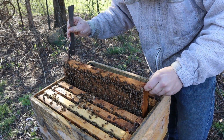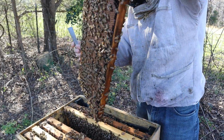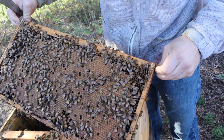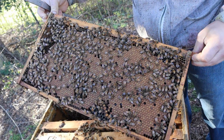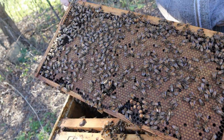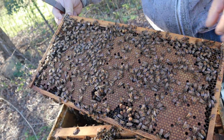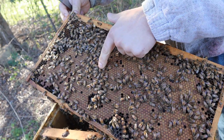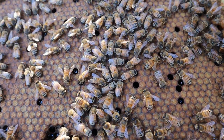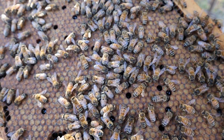It's hard to live with sometimes, but you just do whatever you have to. What a gorgeous frame of brood right there. Wow, like I said, this colony is just a couple days away from thinking about swarming. We have lots of fuzzy bees up in here. So these bees emerged out of a cell sometime today. They're fuzzy like that.